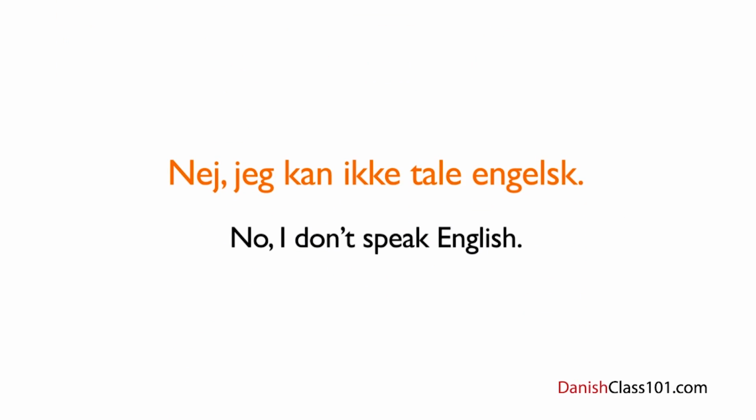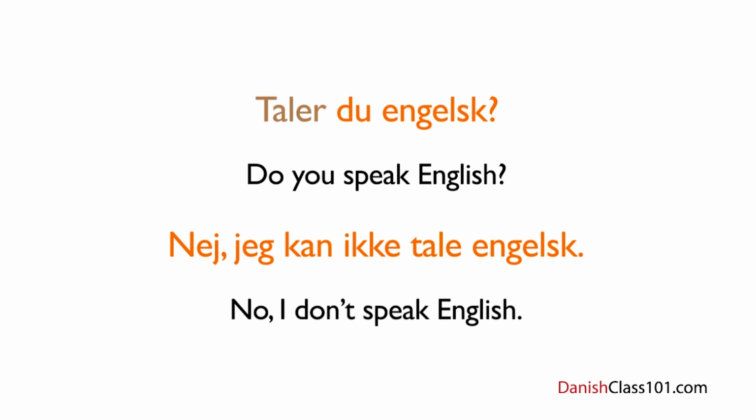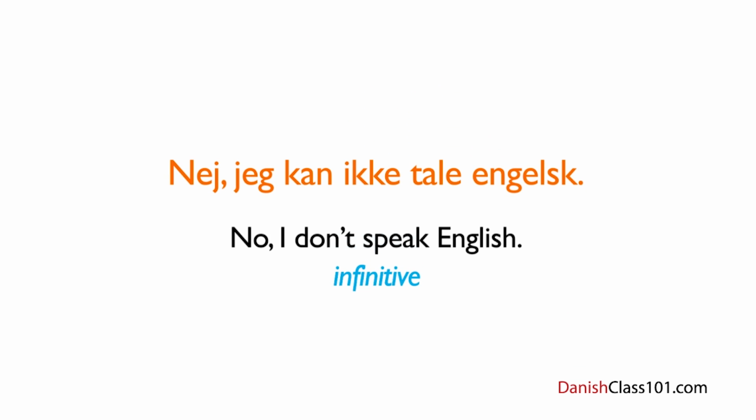Since this last one is a negative statement, we need to say ikke before the verb tale. Notice also that the verb tale is slightly different than taler. Remember, the verb changes depending on the time it's in. We're now talking about the infinitive since it's coupled with kan, which means can. Now it's time for Louise's insights.